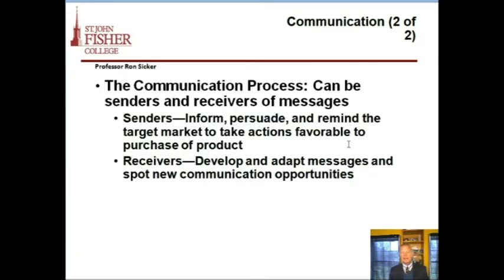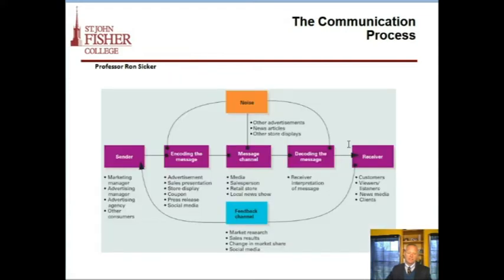So the communication process is just this. You have a sender, an encoder. The sender encodes the message.